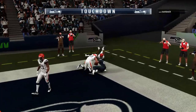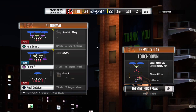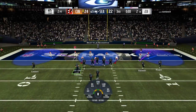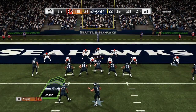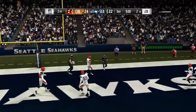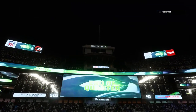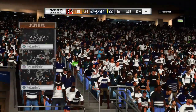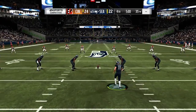There's Baldwin. Touchdown, Seattle. Doug Baldwin, a 20-yard touchdown. And the Seahawks a 2-point conversion away from tying the game. Play action. Now Wilson. And he will step out of bounds. Oh, what a mistake there. And the 2-point try will be unsuccessful. Out to kick is Janikowski.